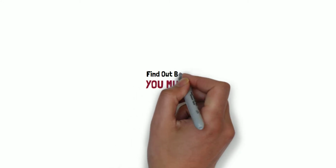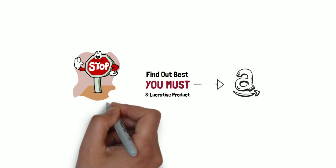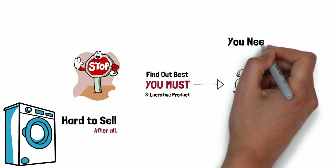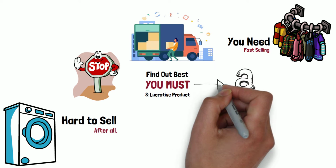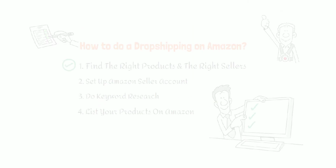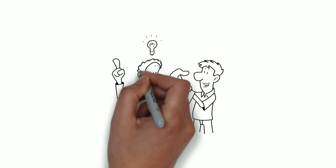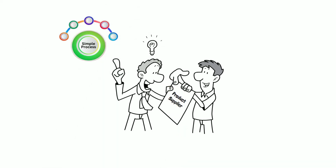First, you must find the best and most lucrative product on Amazon. You don't want to be forced to continue selling a product that is hard to sell. After all, you want a product that is flying off the shelves, producing a substantial number of orders each day and bringing in a sizable sum of money. It benefits both you and your provider, so it is a double win. The next step is to set up the Amazon Seller Central account and start the show. After selecting the products and suppliers, it is a reasonably simple process with easy to understand steps.